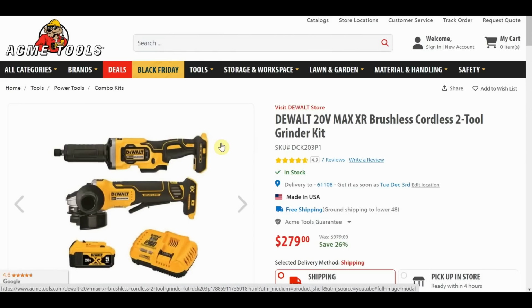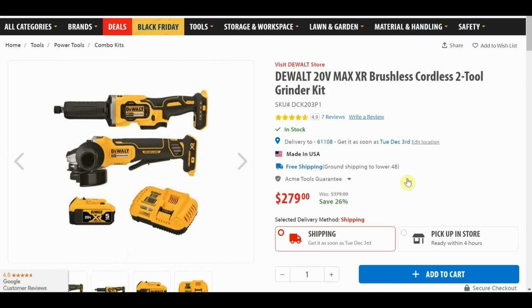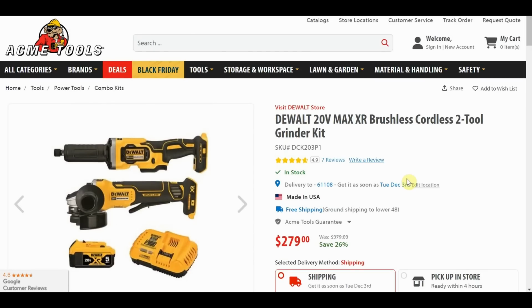DeWalt 20V Max XR brushless cordless 2-tool grinder kit. Normally $379, $100 off down to $279. Pretty similar to the previous deal we were looking at as far as two tools, a battery, and the charger. Again, that's the DCB118 and then the 5 amp hour battery. And then we have two brushless tools. You got the die grinder there, and you got the angle grinder with the paddle switch.